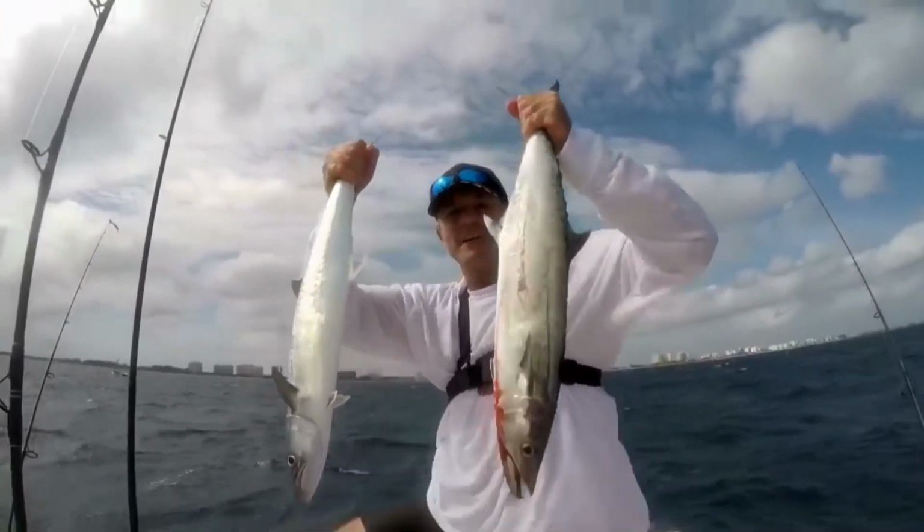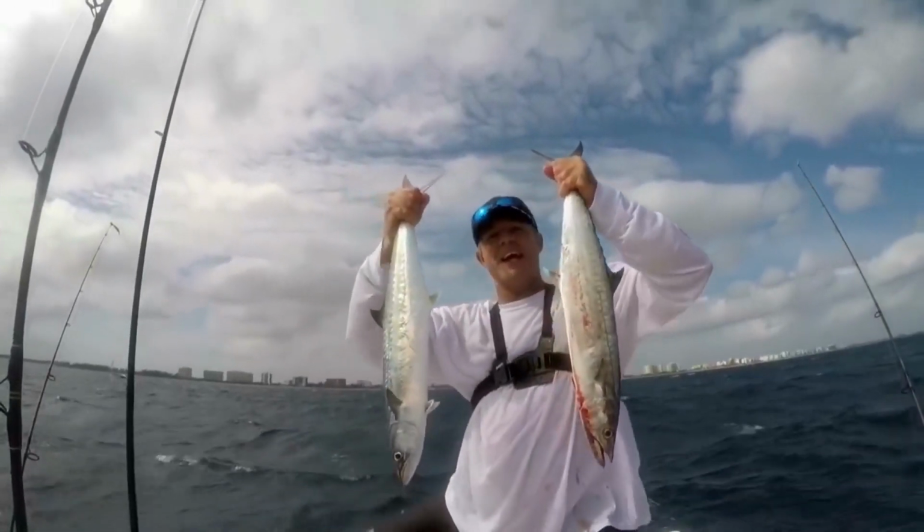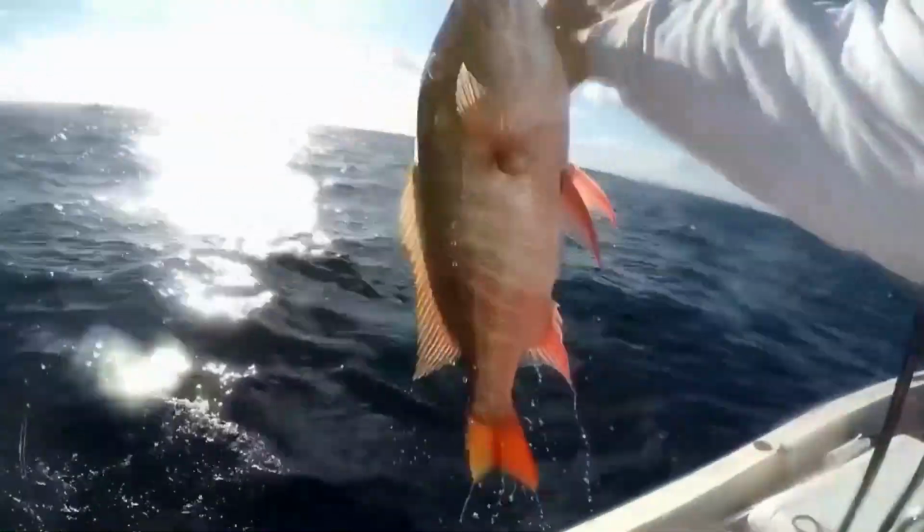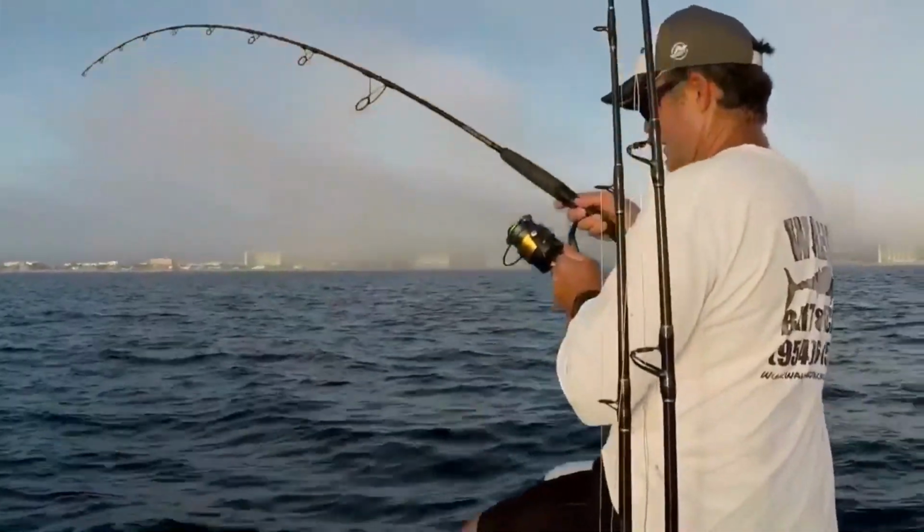Gaffed it in the boat. Oh my God. Woo! Double hit. Solo kingfish trip right there. That's a mutton snapper right there. This baby.